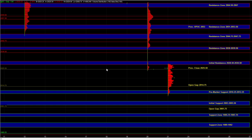Those are the main ideas heading into the open. Let's see if the sell side can maintain control and momentum off the open, and we'll take it from there.